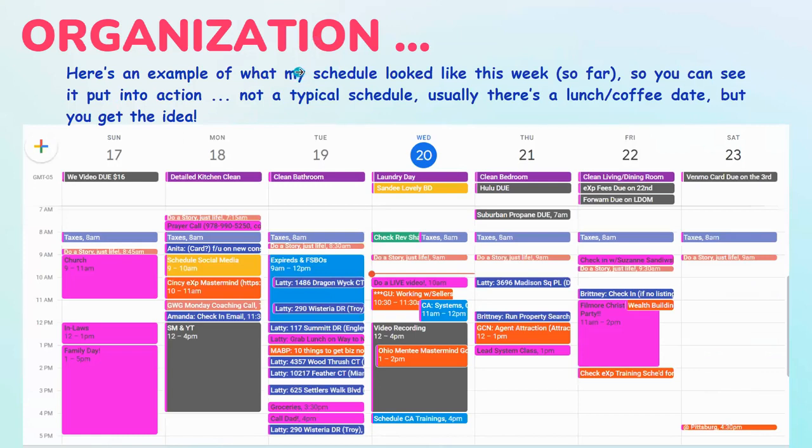And here's an example of what my schedule looked like this week so far, so you can see it actually put into action. It's not a typical schedule for me.